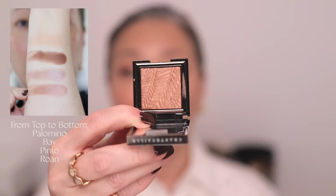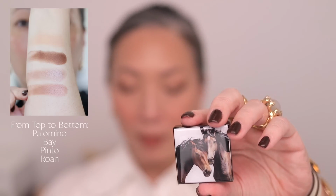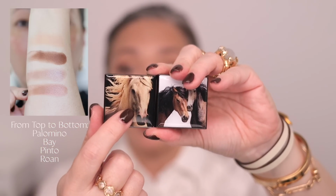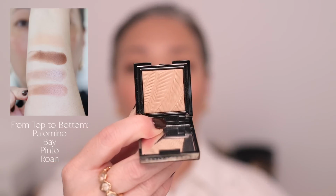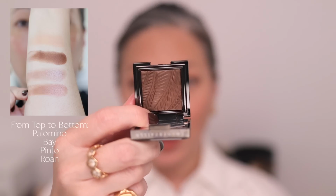It's gorgeous. They're all really gorgeous, but the one shade that I really have been going for hard is the Roan shade, this guy. And then there's two mattes. If you guys have not seen this collection, look at the packaging. I want this as a huge poster in my home. But anyway, these are the matte shades. So this one is Palomino and this one is Bay. And I'll of course throw up some swatches of all these, but just gorgeous. I love it.